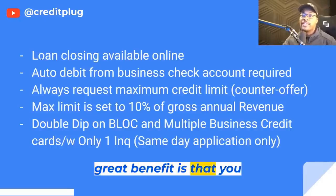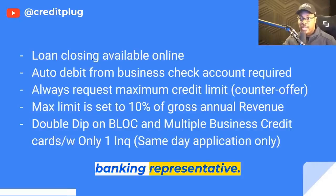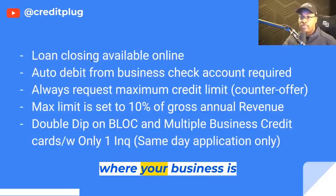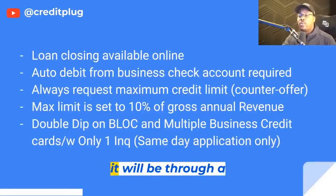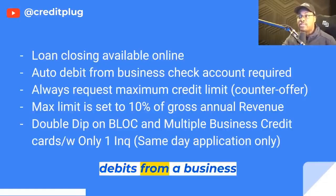Another great benefit is that you can close the loan online through a business banking representative. Now, this is a huge plus, especially if you don't have a location near where you live or where your business is located. So you can complete the entire business line of credit application online, but it will be through a representative, so it's still somewhat of a manual process. Again, as I mentioned, auto debits from a business checking account will be required for the line of credit.